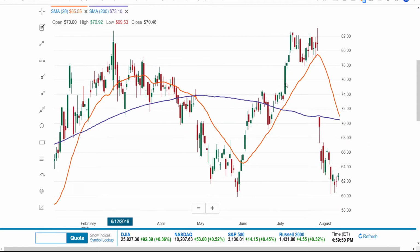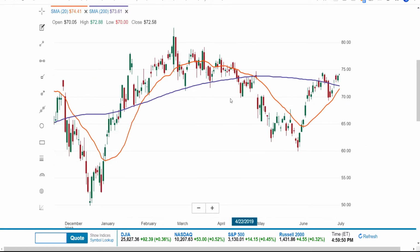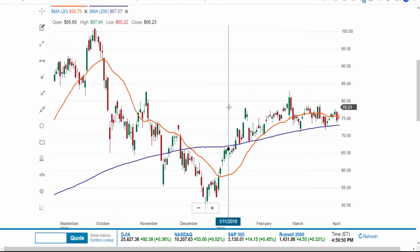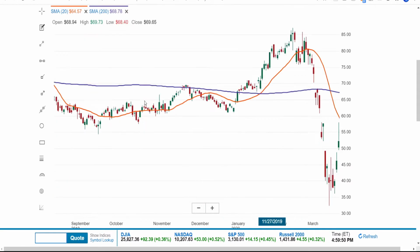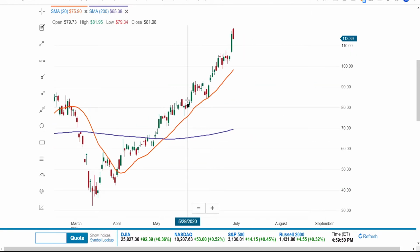And the good thing about this strategy is if there is a loss, usually the loss is very minimal, and that's why it's good. So right here, for example, you would have gone in at 75.85 and you would have gone out at 74.64. So you would have lost, but it would have been a very minimal loss. So that's why this strategy is so good for swing trading, because the losses are minimal and the gains are quite high usually.